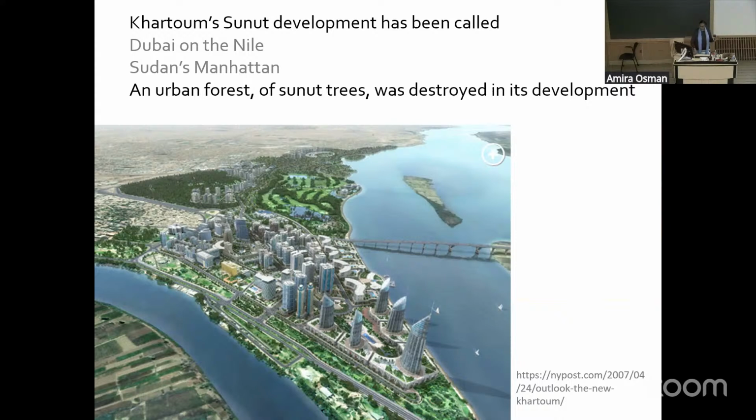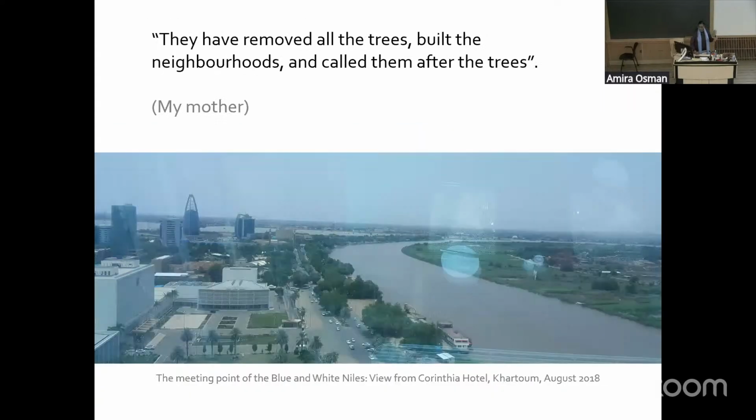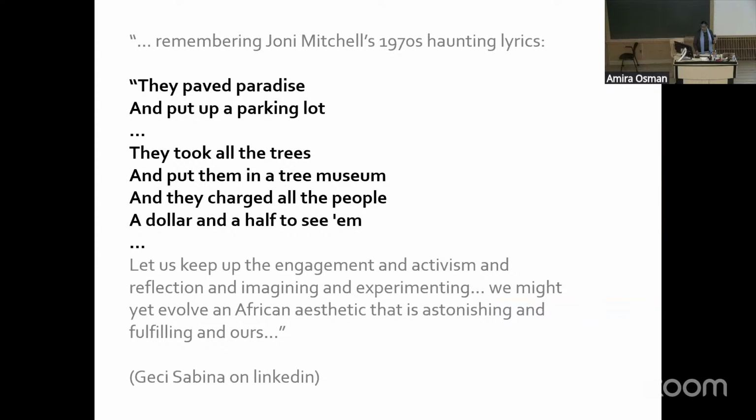But Khartoum's Sunut development has been called the Dubai on the Nile, Sudan's Manhattan, and an urban forest of Sunut trees was destroyed in its development. My mother, who's very wise, said they have removed all the trees, built the neighborhoods and called them after the trees. And that's why it's called Al Sunut. And you can actually find many neighborhoods in Sudan, or in Khartoum, where that has happened.